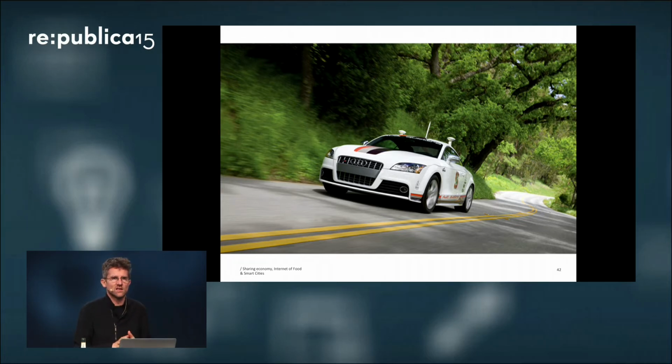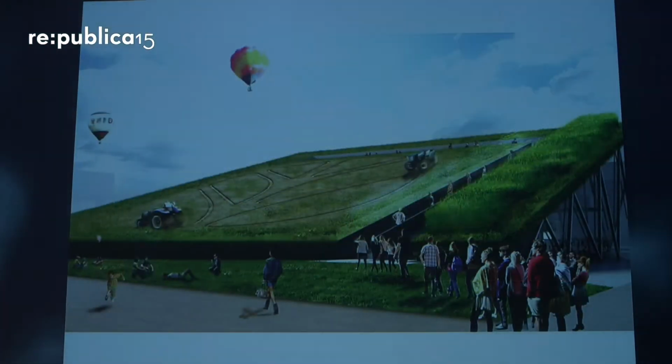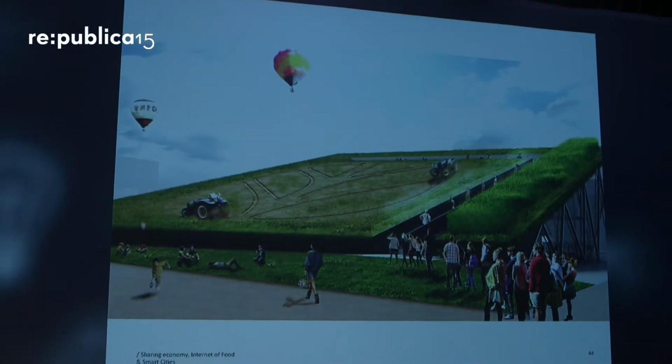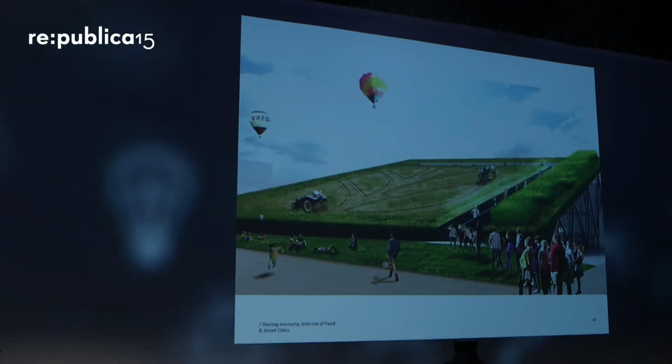Self-driving technology is there. We got self-driving cars all over the world being tested. As you know, Google has some, big car companies have some, universities, MIT have others. So we thought about what happens if tractors actually become self-driving. And the interesting thing is that when that happens, you can think about the way the tractors can move in a very precise way on the landscape and actually deploy seeds in a much finer way.